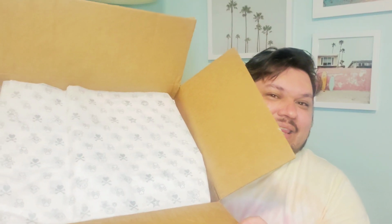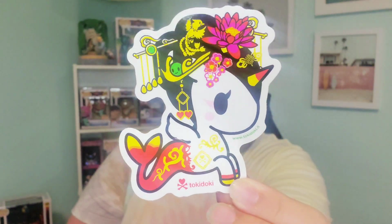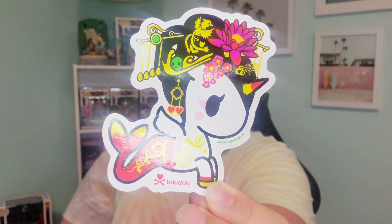So this is the box that came in, and it has a signature paper I love. Inside, I found this sticker here. So gorgeous. Love that. I found this Murmurcorno sticker as well, slightly larger. So beautiful. This is what I love about Tokidoki. The art style is so amazing.